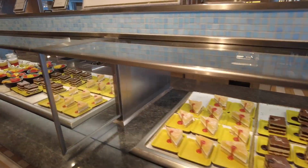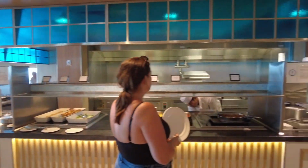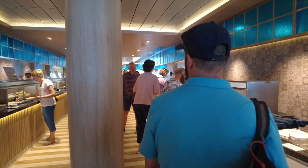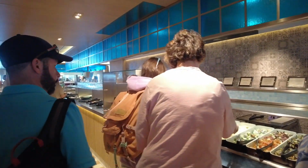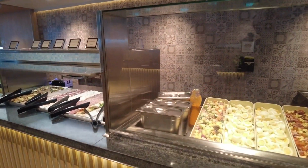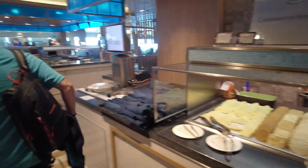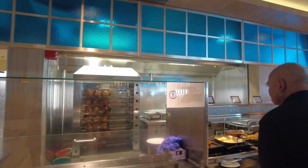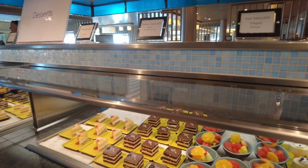So lots of different desserts. There's a carvery, some Indian food, salads. It looks nice, fresh salads, bread, and cheese, or bread and butter actually over here. More salads. Let's walk through first. Some meats, sandwiches, cheese and biscuits, vegetarian options. There's the chickens on the rotisserie. So the food actually looks nice at lunchtime. So that is the buffet area. We're going to grab something to eat and then be back with you.